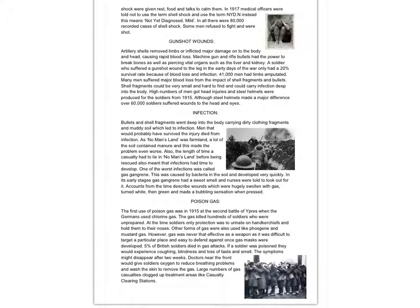5% of British soldiers died in gas attacks. If a soldier was poisoned, they would experience coughing, blindness, and a loss of taste and smell. The symptoms might disappear after 2 weeks. Doctors near the front would give soldiers oxygen to reduce breathing problems and wash the skin to remove gas. Large numbers of gas casualties clogged up treatment areas like casualty clearing stations.